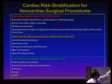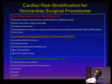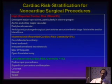And then there are high risk surgeries, intermediate risk, and low. So these are the procedures which are high risk, intermediate risk, and low risk, which I'm sure all of you have these charts with you all the time, so that you can equate the risk of a patient on one side and the risk of the surgery which is going to go through on the other side. And you have to balance this.